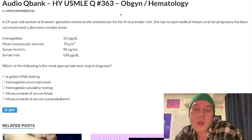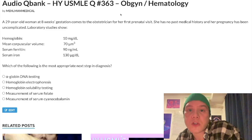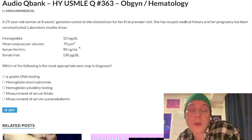Now let's start this actual question here where we've got this 29-year-old woman, 8 weeks gestation, and she has her first prenatal visit. We can see her hemoglobin is low at 10 milligrams per deciliter. Normal range is 12 to 17.5. We will get hemodilution in pregnancy due to expansion of plasma volume, but it should not fall below 12. Mean corpuscular volume is low at 70, should be 80 to 100. So right away we have a microcytic anemia.